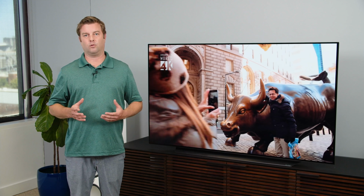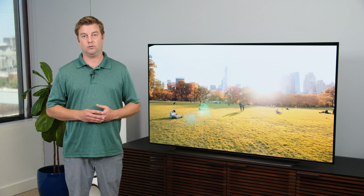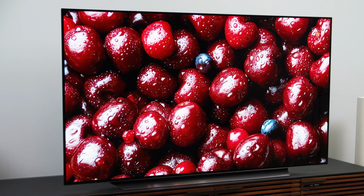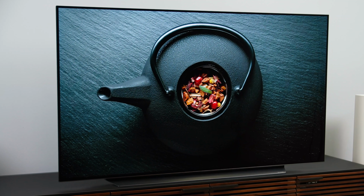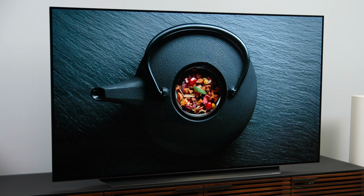Now let's talk about color, which is excellent right out of the box in the preferred picture modes. I mean, as long as you stay away from standard or vivid, you're gonna do great. Doesn't really need a calibration. I went ahead and made some adjustments and it refined things a little bit, but the out-of-box experience is excellent. Know that you're gonna enjoy the color on this TV a great deal.